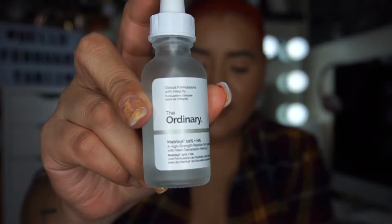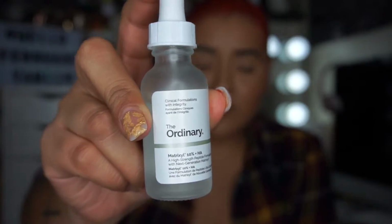So the other one has been Matrixyl. And this also helps with fine lines and wrinkles. I feel like this has helped prevent the fine lines. I want to start preventing fine lines before they actually happen. I don't actually have a lot of fine lines, but hopefully it helps prevent them a lot faster.